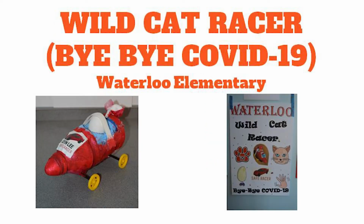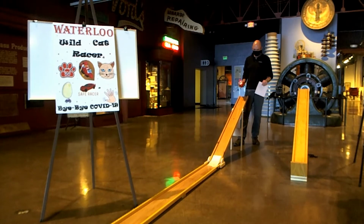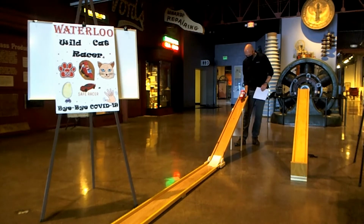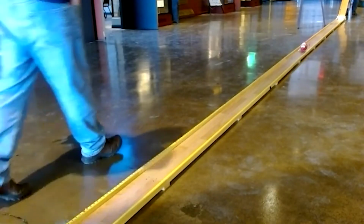What do we got, man? All right, Mr. Phil, we have Team 7 from Waterloo Elementary School. They're the Wildcat Racers. And this looks very much like a Gatorade bottle. How do you know? Well, yeah, I could just tell by the shape that it's made out of a Gatorade. You drink enough Gatorade, right? I do. All right, Wildcat Racer, distance trial number 1. Was a little wobbly.